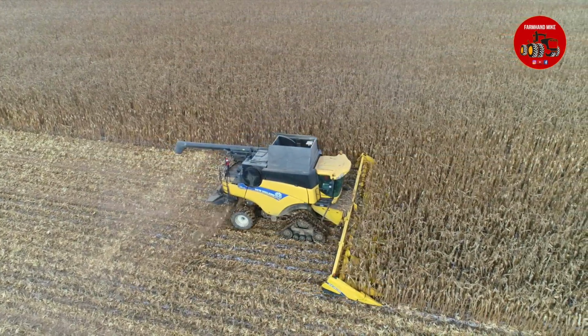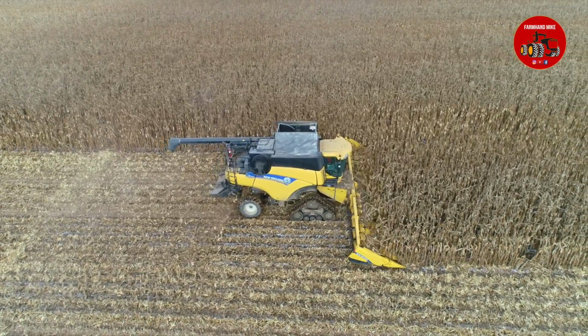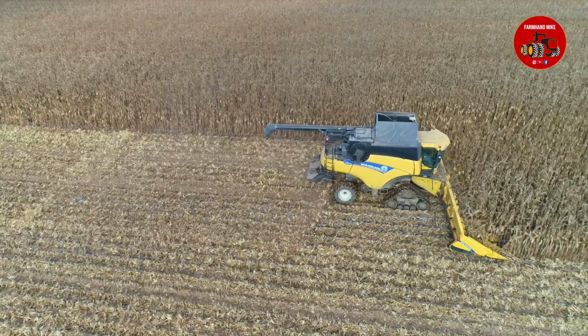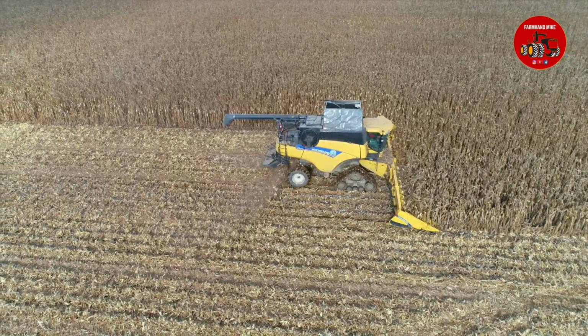The ground was snow covered prior to my arrival, but it was just getting up to 40 degrees here and melting off today. It's actually a pretty nice day for the middle of December, and got some good corn harvest action for you here. Also in this video is the farm's new Holland T8-380 tractor on tracks, and that is pulling a Brent 1082 grain cart.